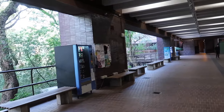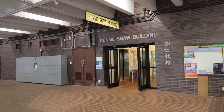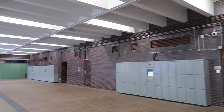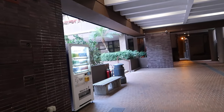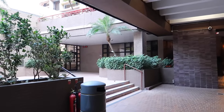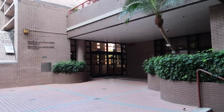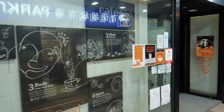Some more seats, some more vending machines, and then it's just some buildings for statistics. What a traumatic memory. Then we are on our way to a building called Chon Yuet Ming. We also have another canteen here, as well as a supermarket, Pot and Shop supermarket. Then another cafe here.